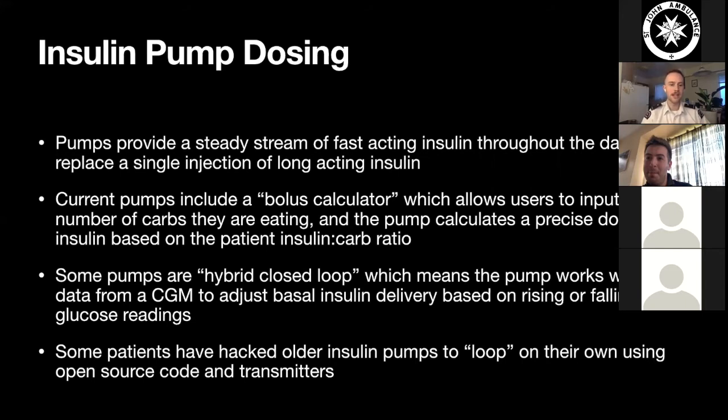And then you can tell it that you're eating 42 grams of carbs, and it will calculate the exact amount of insulin that you need to cover that off in a detailed level. Which is just a really helpful feature and takes some of the brain work out of it. And so some of the newest pumps, and sorry, that is the way pumps have worked for a very long time, and that is the way most pumps out there still work.